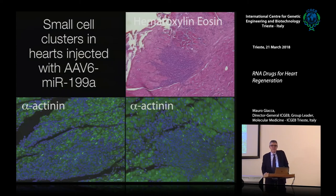And we also found something else very, very interesting. You know that in the heart, basically, there are no tumors, so tumors are very, very rare. However, see what we observed in four animals that were injected with AV expressing microRNA 98. I forgot to say that once you transduce the AV, this stays there forever. So basically, AV express genes for the whole life of the animals normally.